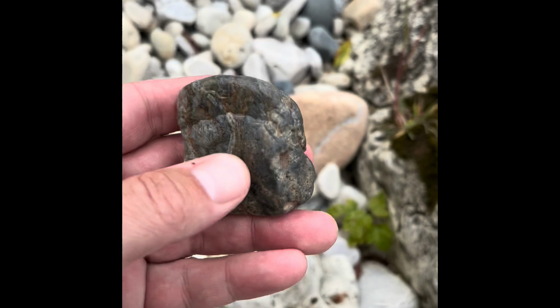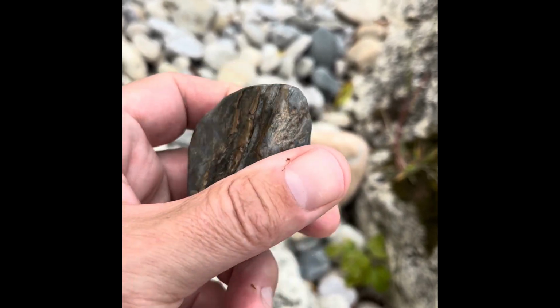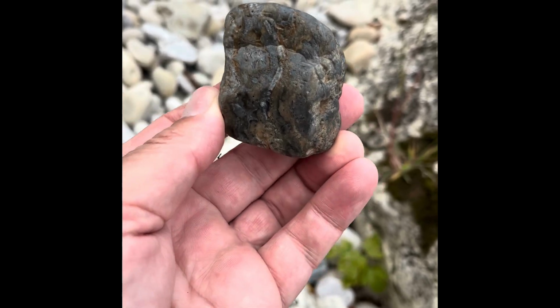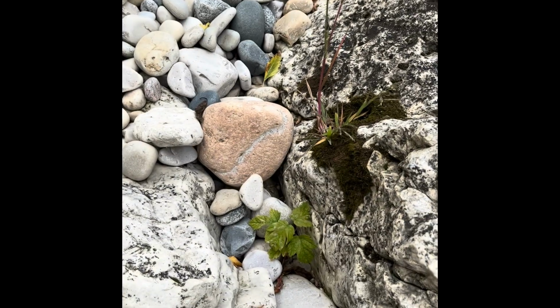Then we got this, thinking it's just banded chert. It's kind of hard to see out here, but there are some pockets in there that could be agate. You know, this is a really good size for a standing stone, so that'll be a Freeform Friday for sure. That's a perfect piece for that.